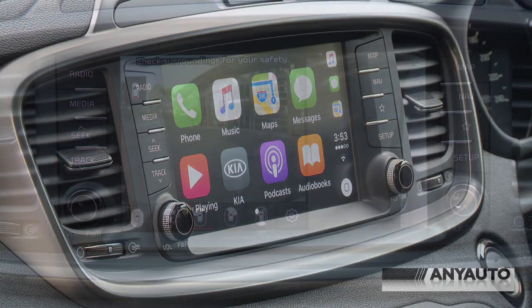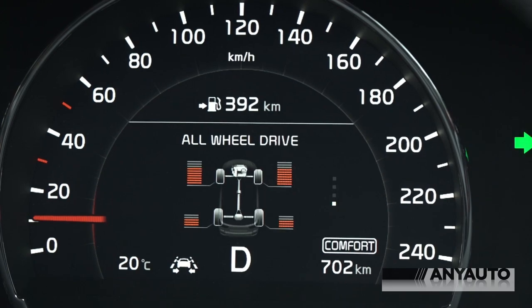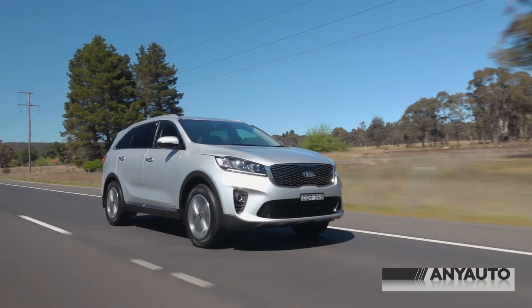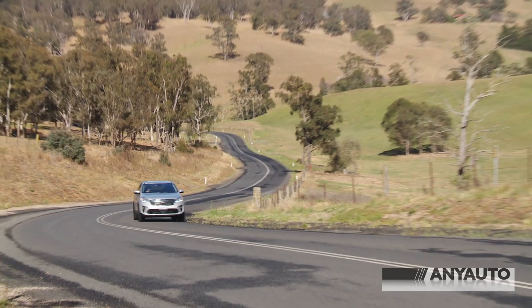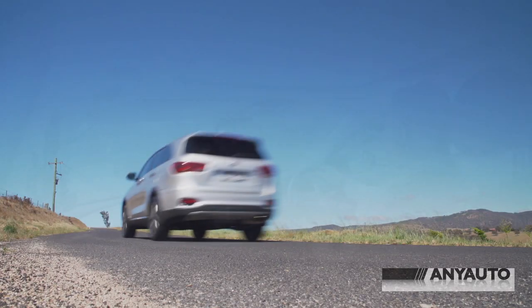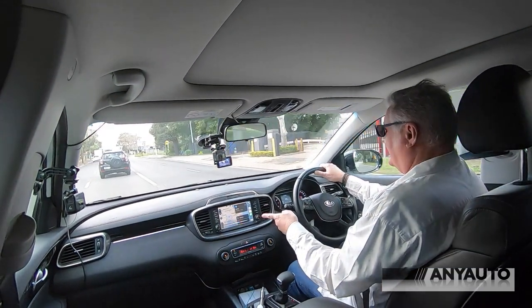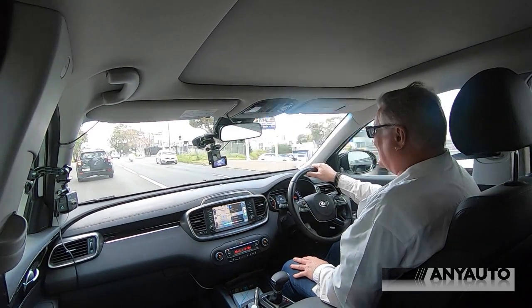The infotainment system, of course, has Apple CarPlay and Android Auto, as indeed most Kias do. And that makes commuting a joy. It means you can handle your telephony, your voice, and even your music just by using Siri. I've got it plugged in at the moment. Let's see how it works. Hey Siri. She's being a smart aleck. Take me home. Take me home.